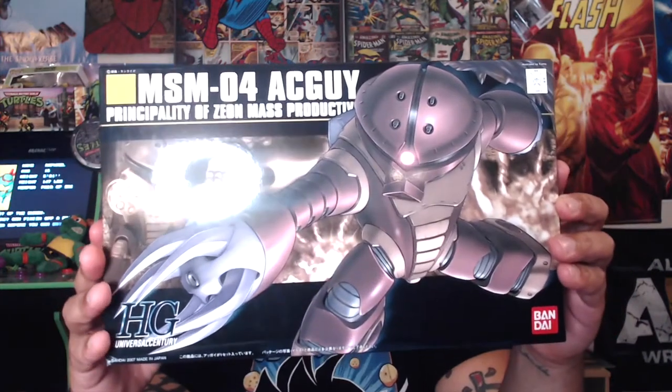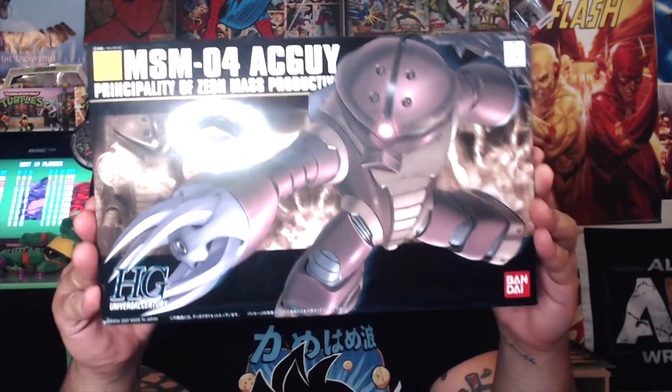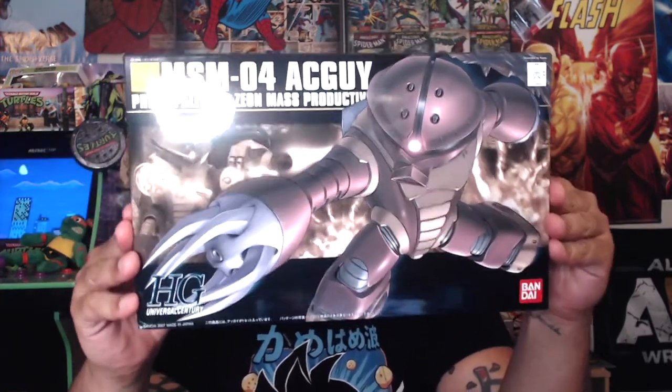The MSM-04 Acguy. This is a high grade, and this only cost about $17. This is a Gundam on my list to pick up.